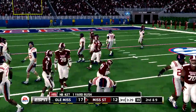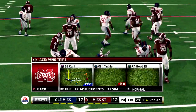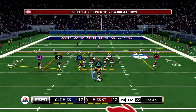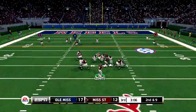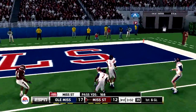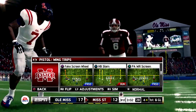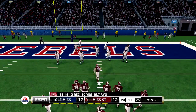Out to maybe the 30-yard line. Gain of one on the play. Throw to the tight end. Spectacular play, and now it's first and goal. First down, and they've got their eyes on that goal line.